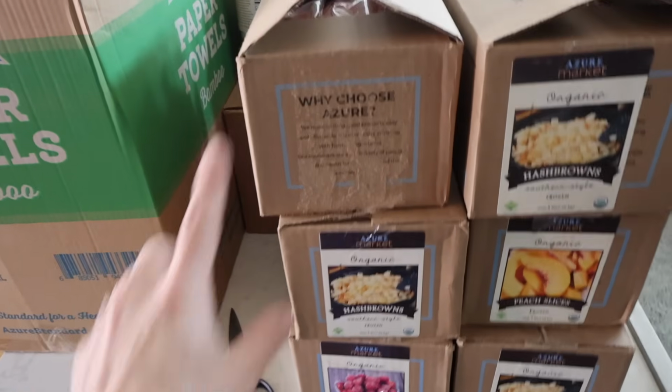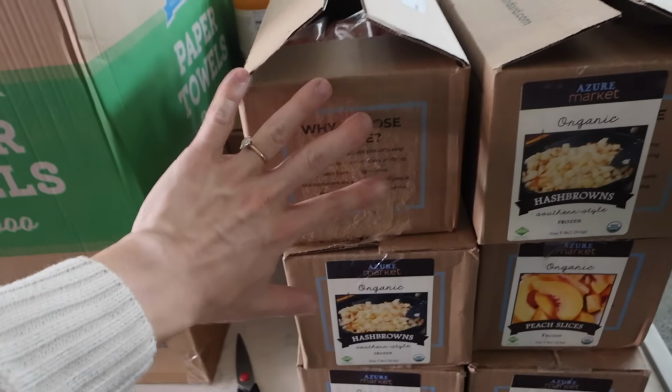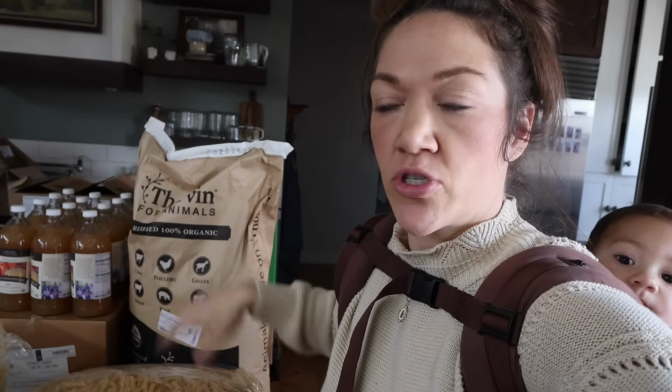It's just really nice. I've got lots of frozen fruit here, frozen peaches, strawberries, and I actually think these are pre-cut carrots. So that's just easy to throw into soups or whatever. This is a huge thing of paper towels. And last but not least, I have this big bag of kelp granules that's actually for my chickens and for my cows to supplement their feed, especially in the wintertime.